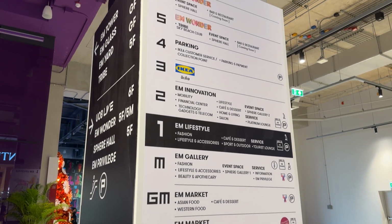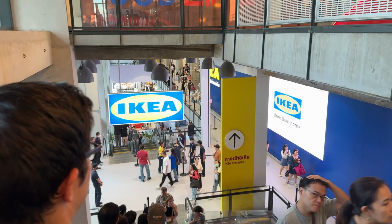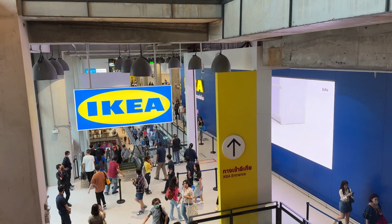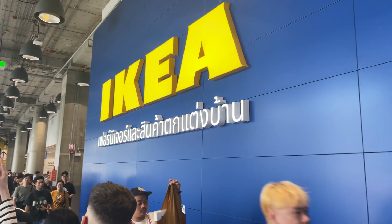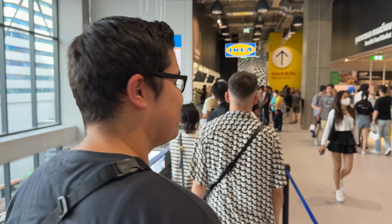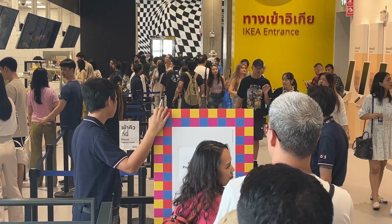To find the entrance, you have to make your way to the third floor of the EmSphere Mall. We actually went up to the fourth floor so we could make this beautiful entrance shot for you. So here we are at the IKEA entrance on the third floor. The store was super busy, so we had to wait until the IKEA doorman let us in, and waiting to enter a furniture store is definitely a first for us.